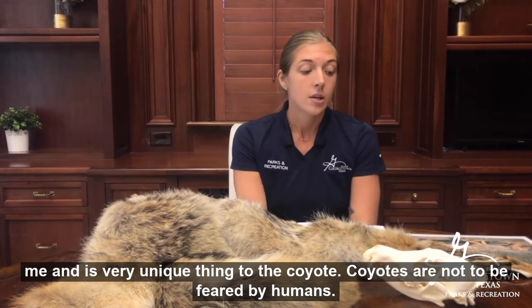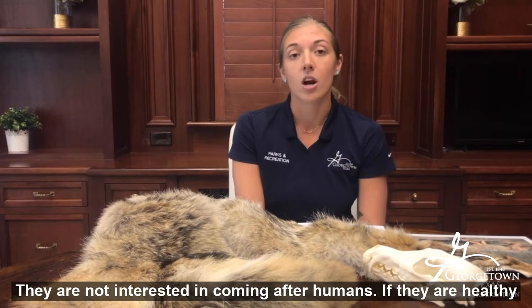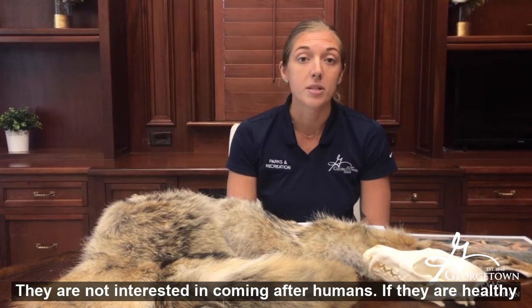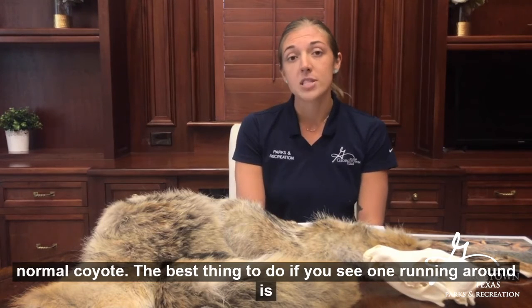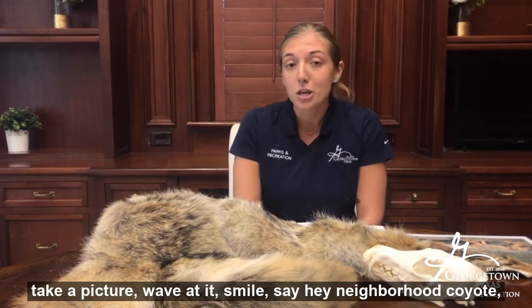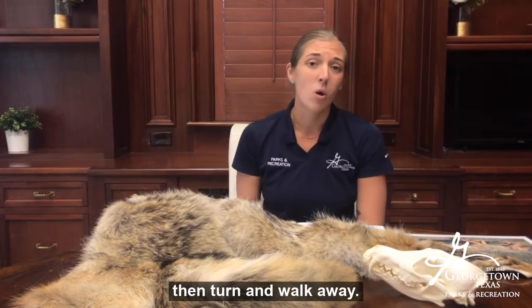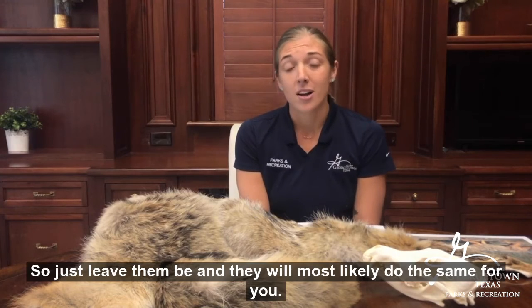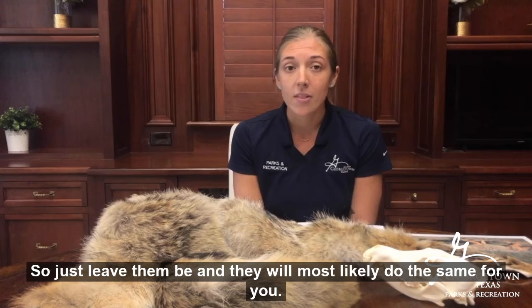Coyotes are not to be feared by humans. They are not interested in coming after humans if they are a healthy, normal coyote. The best thing to do if you see one running around is take a picture, wave at it, smile, say, "Hey, neighborhood coyote," and then turn and walk away. Coyotes are not known to be aggressive towards humans, so just leave them be, and they will most likely do the same for you.